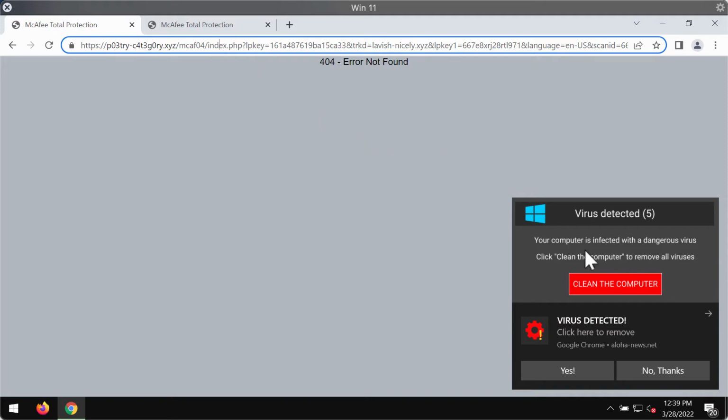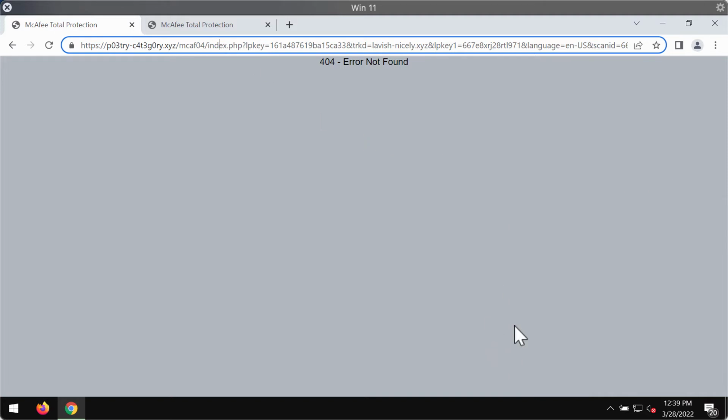For instance, you may see these strange notifications in the right part of the screen, and if you click on them, you may be brought to some other shady websites like these. These websites claim to be related to some decent security software, but when you start interacting with them, you may be redirected to some other shady resources on the internet.